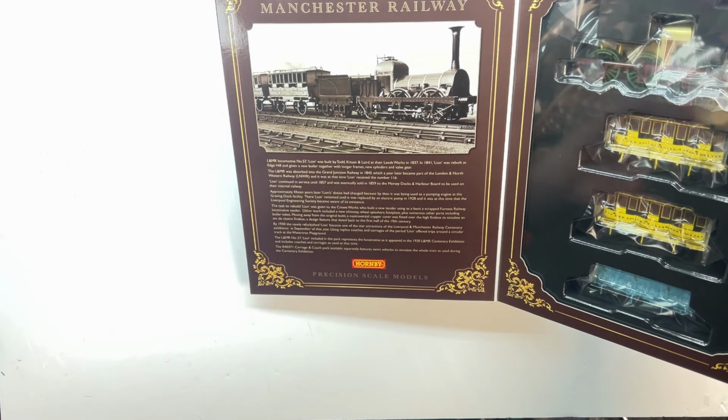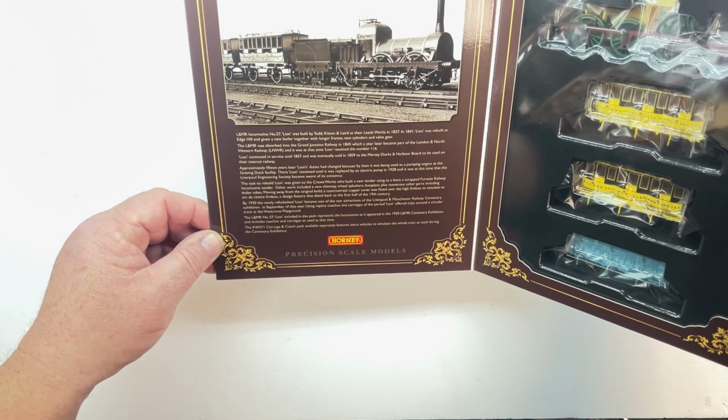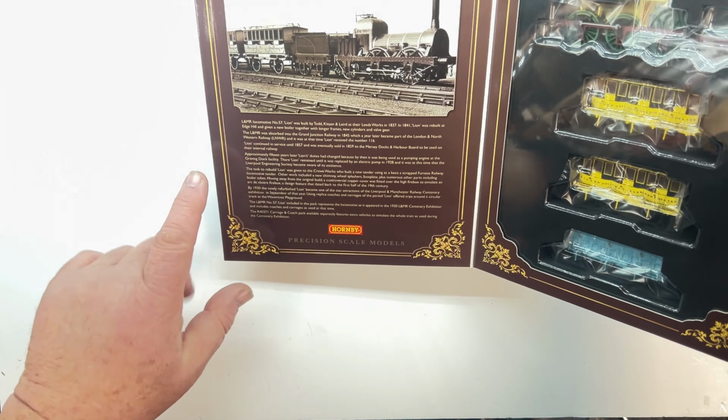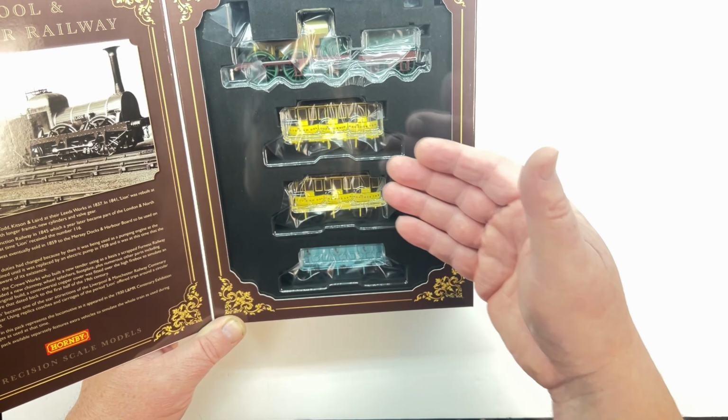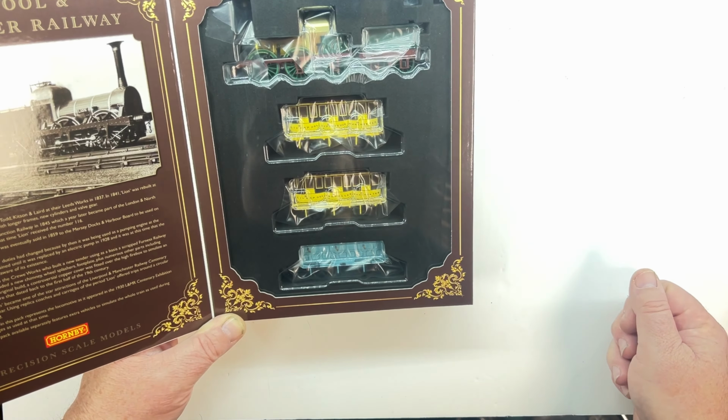I'm not going to go into those because I'm trying to rush this video and I don't want it to be too long so it can upload today. But it gives you all the details there about the engine, and then on this side, beautifully presented, you've got the loco at the top there, the two carriages and the open carriage.